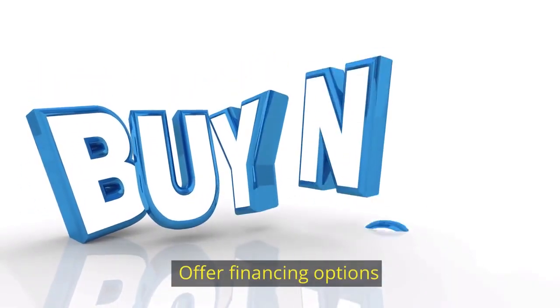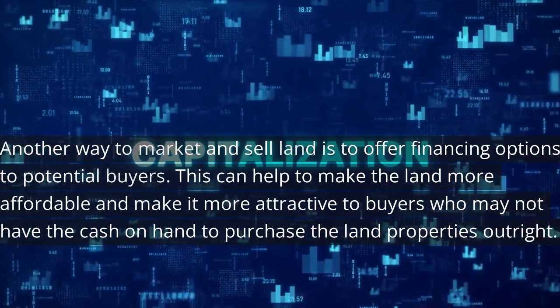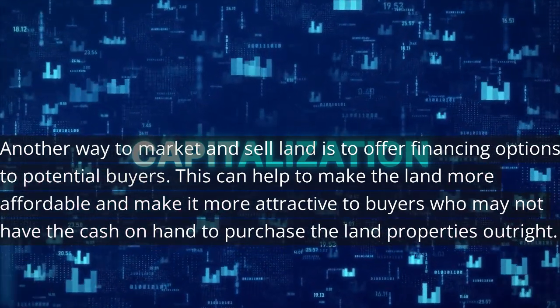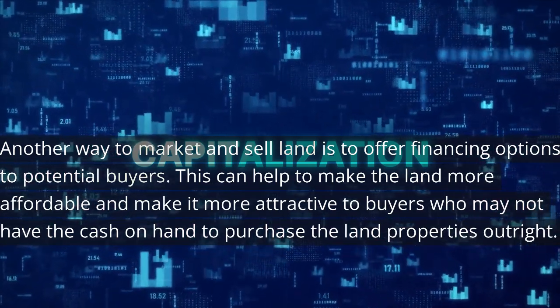Offer financing options. Another way to market and sell land is to offer financing options to potential buyers. This can help to make the land more affordable and make it more attractive to buyers who may not have the cash on hand to purchase the land properties outright.